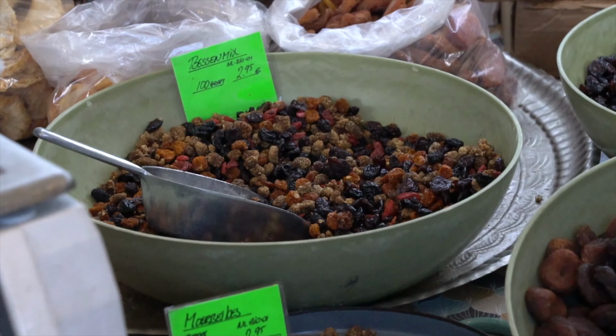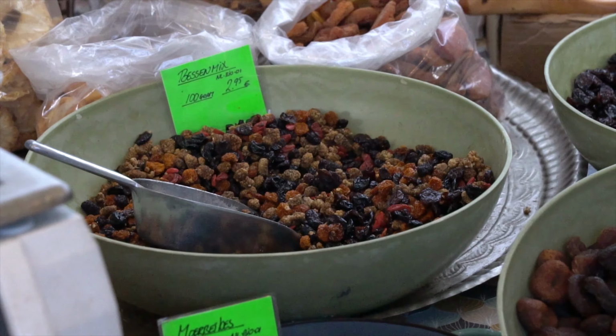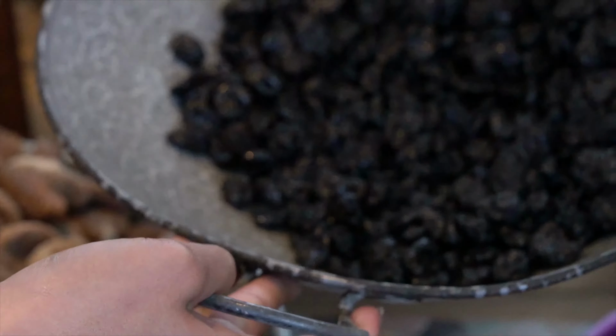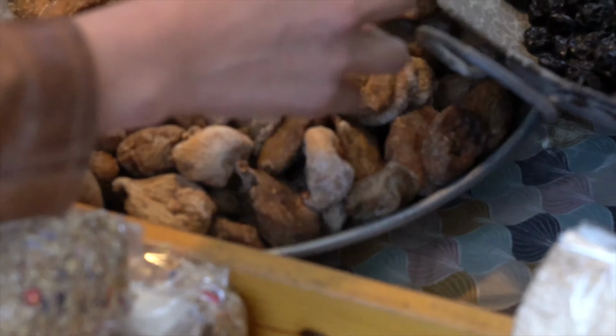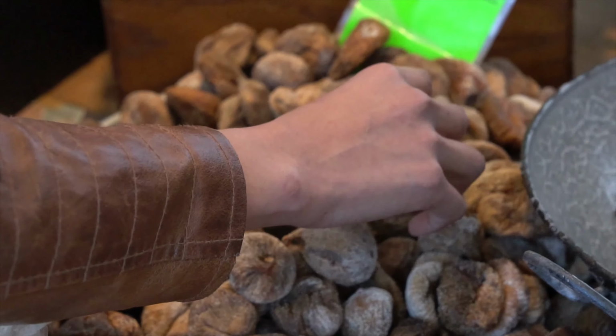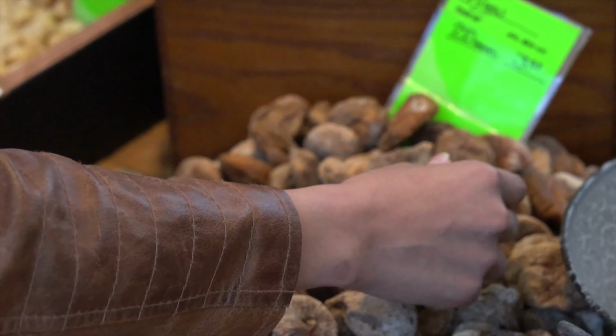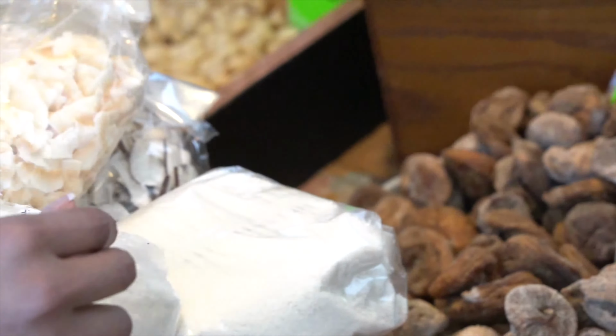Because most of the water is extracted from dried fruits, their nutrients are condensed into a small package. Dried fruits generally contain more fiber than the same sized serving of their fresh counterparts. Fiber keeps your digestive system running smoothly.